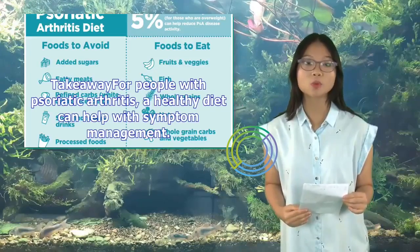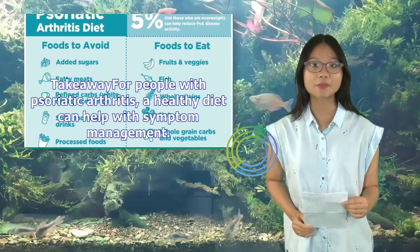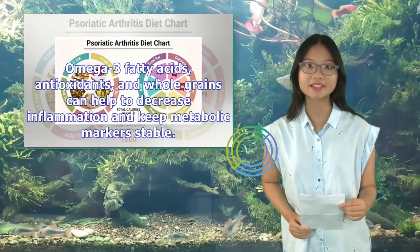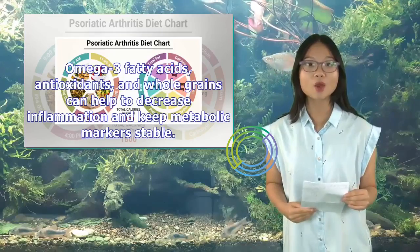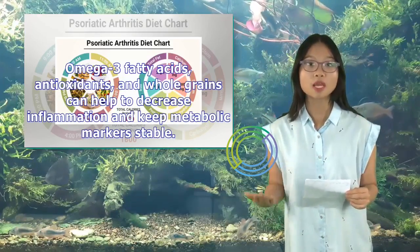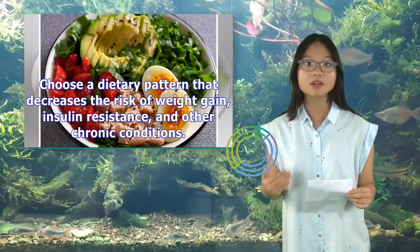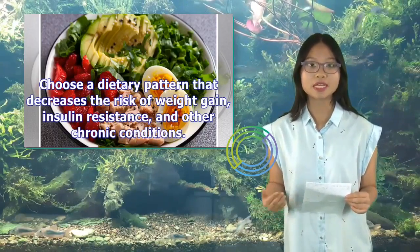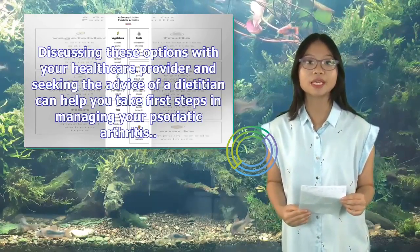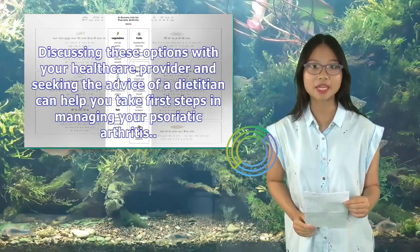Takeaway for people with psoriatic arthritis: a healthy diet can help with symptom management. Omega-3 fatty acids, antioxidants, and whole grains can help to decrease inflammation and keep metabolic markers stable. Choose a dietary pattern that decreases the risk of weight gain, insulin resistance, and other chronic conditions. Discussing these options with your healthcare provider and seeking the advice of a dietitian can help you take first steps in managing your psoriatic arthritis.